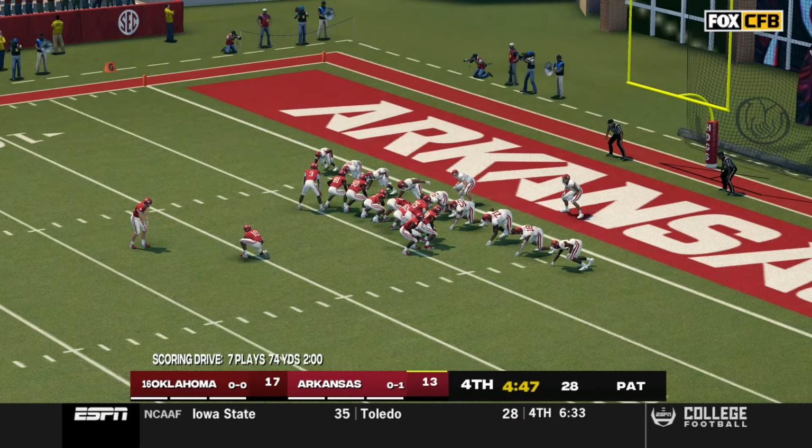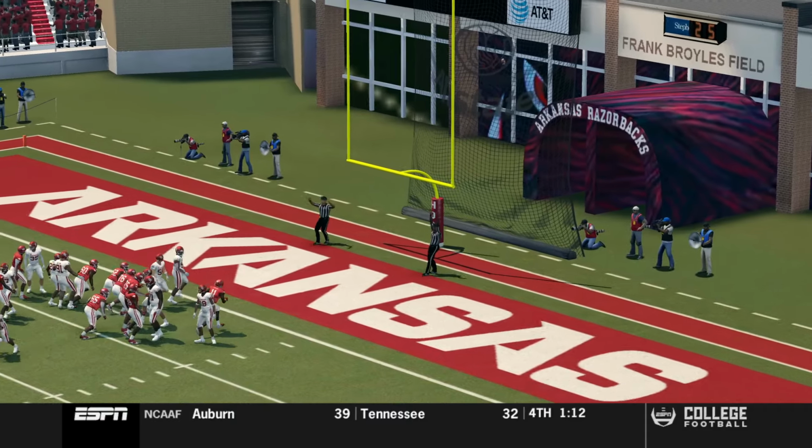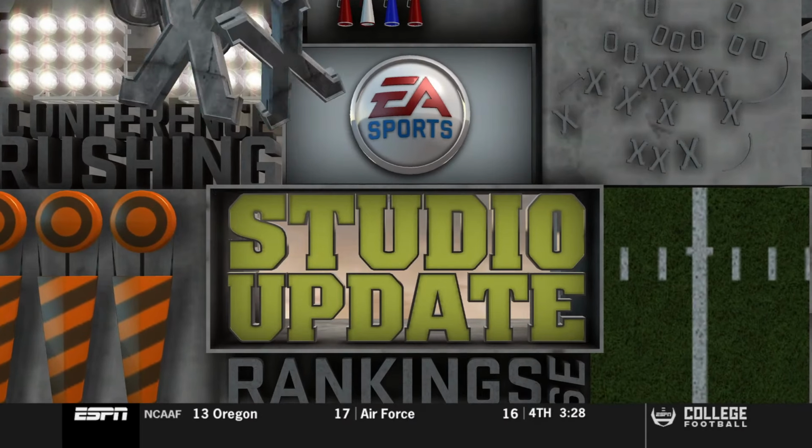Here's the point after to try to cut this to a three-point game. And he hits the PAT. Reese Davis is standing by with this update.